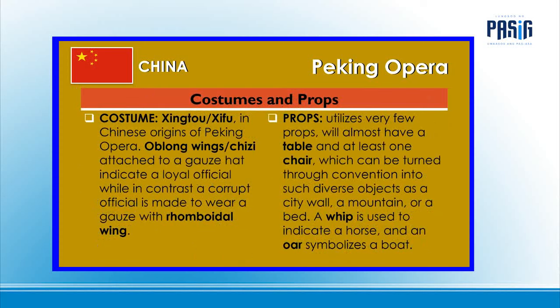Now let's have costumes and props. With their costumes, they usually wear Xingqiao or Xifu, which can be seen in Chinese origins of Peking Opera. They also use oblong wings and shizi, which are attached to a gauze hat, indicate a loyal official, while in contrast, a corrupt official is made to wear a gauze with an embroidered wing.